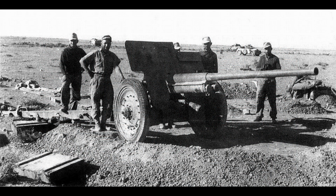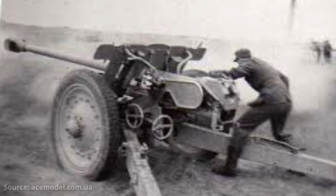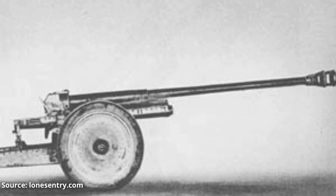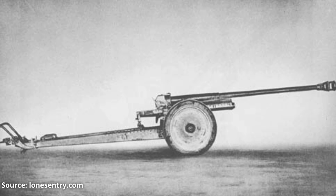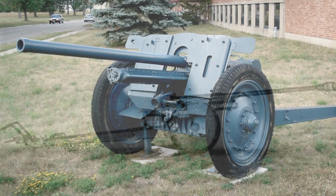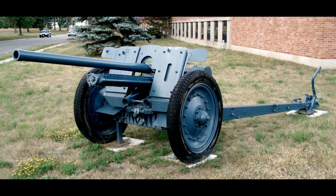The gun was designated as the 7.62 cm Fk-36R, with the Fk standing for Feldkanon, or field gun. And while intended for field gun duties, it soon became evident that the weapon possessed excellent anti-tank capabilities. As the development of the 7.5 cm Pak-40 was still underway and mass production was not expected to begin until 1941, the decision to utilize the 7.62 cm Fk-36R proved to be a practical solution, leaving the need for urgently deploying vehicles armed with the 7.62.